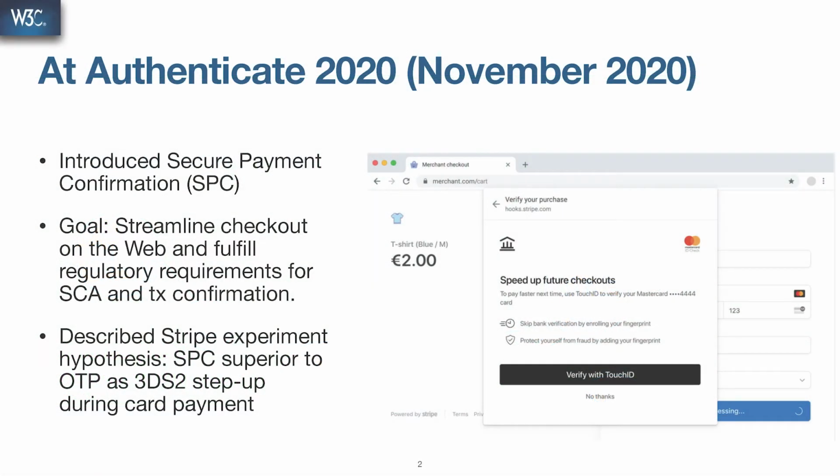I last spoke with you about SPC a year ago in November at the Authenticate conference. I introduced this new API for web checkout and described our goal as streamlining checkout and fulfilling regulatory requirements for strong customer authentication and transaction confirmation. I'll also use the phrase dynamic linking, which I believe is the phrase used under the PSD2 European regulation.